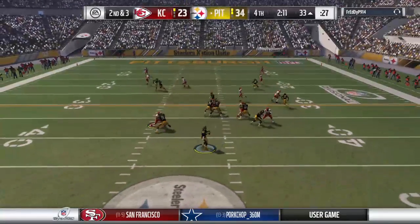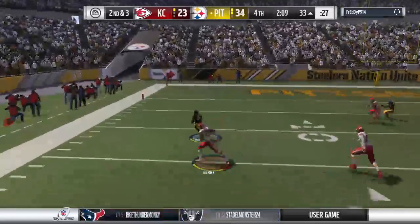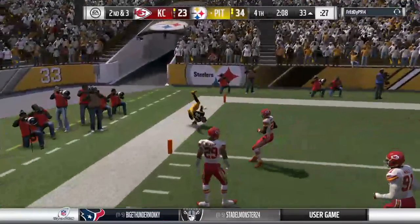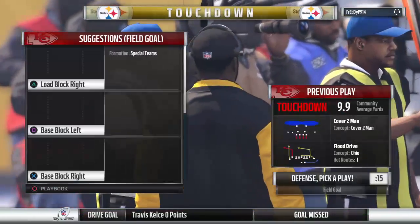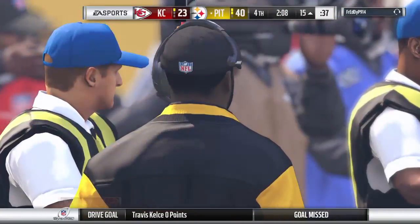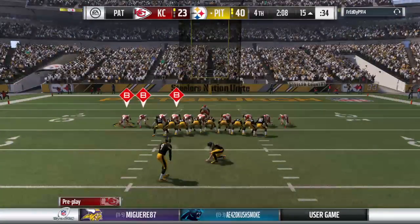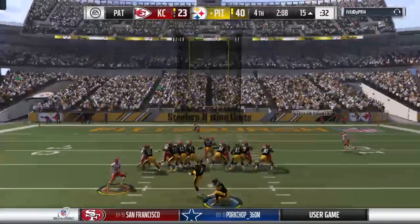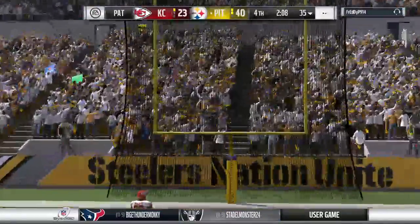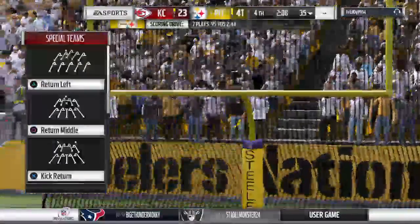On second down, here's Roethlisberger. Oh, he's got a man wide open, complete. And into the end zone. Touchdown, Pittsburgh. Antonio Brown with touchdown number 7 on the year. And the Steelers find a way to stretch their lead. And he knocks it through.